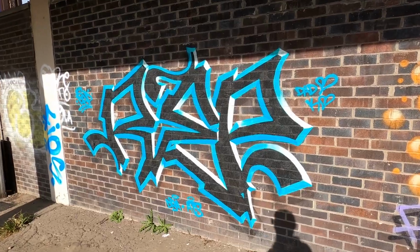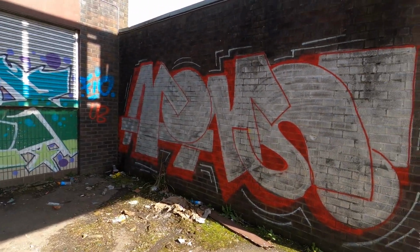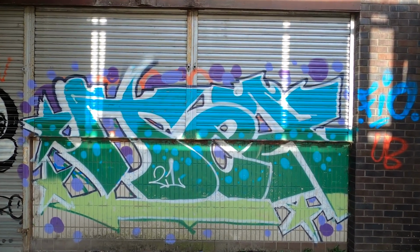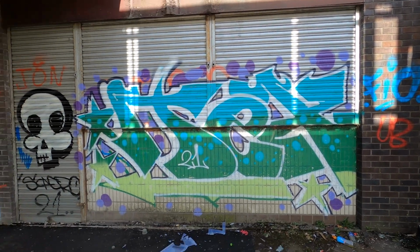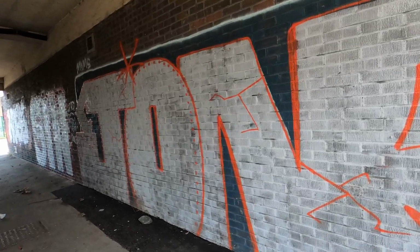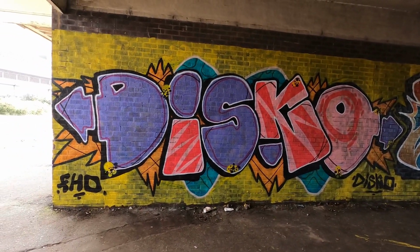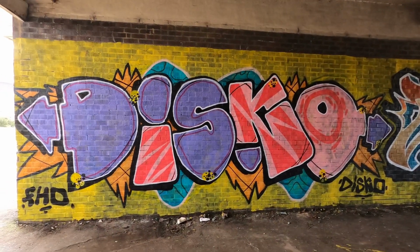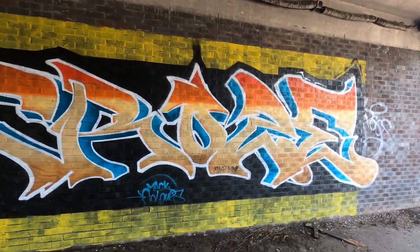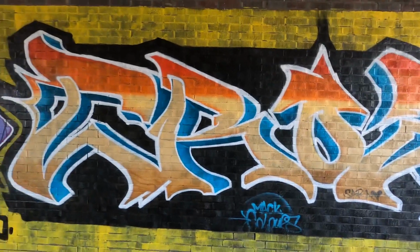That rep's sick, that's kind of like a sticker. I like that, see all the different textures of the tiles, the shutter, that's class. I wonder if I should film in here. Big John Moisture. See, I love that, I think that's my favourite letters around at the moment. That's sick. That one's popping.